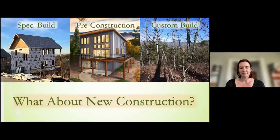These are definitely the most complex. These take the longest. These are often the most expensive. And there's a lot of things that go into it that may not be readily apparent from the beginning. Just finding a lot around here can be really complicated, because depending on the size of the property you want to build, you've got to consider the slope, the ground quality, the access.